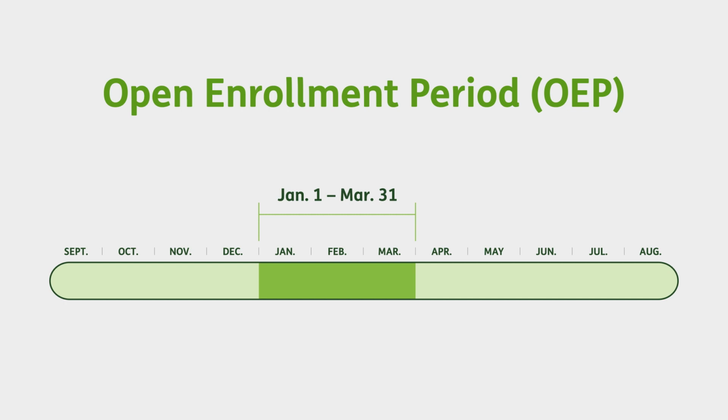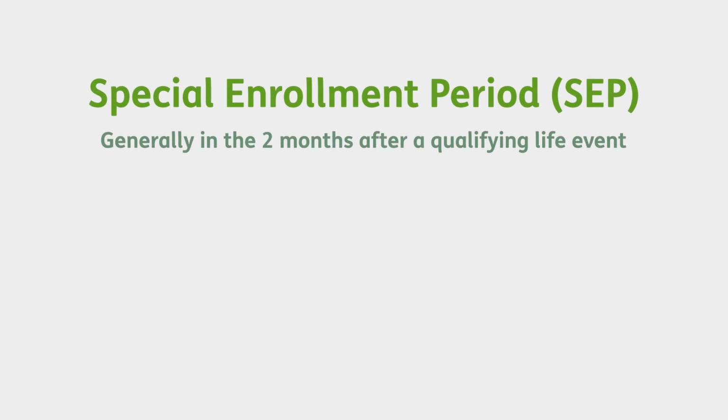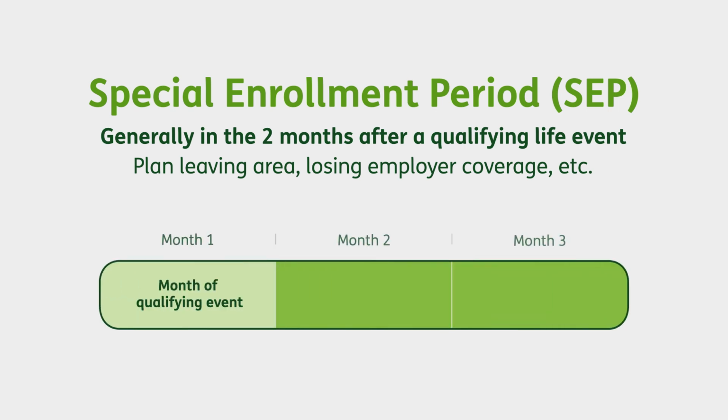During this time, you can make a one-time change, like enrolling in a new Medicare Advantage plan or returning to Original Medicare. And finally, note that there are life events that may qualify you for a Special Enrollment Period, or SEP. These are times outside the other enrollment periods where someone can enroll in, drop, or change their plan, depending on their eligibility and the SEP.